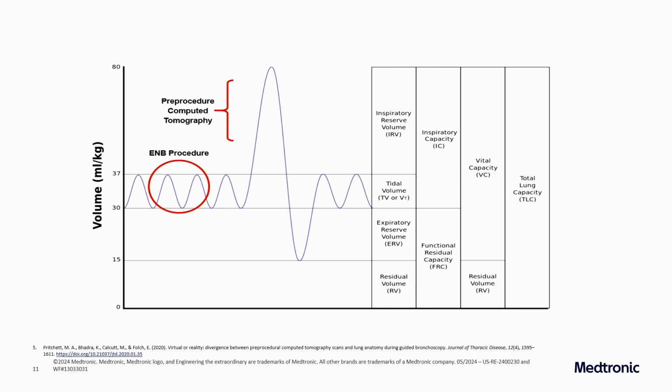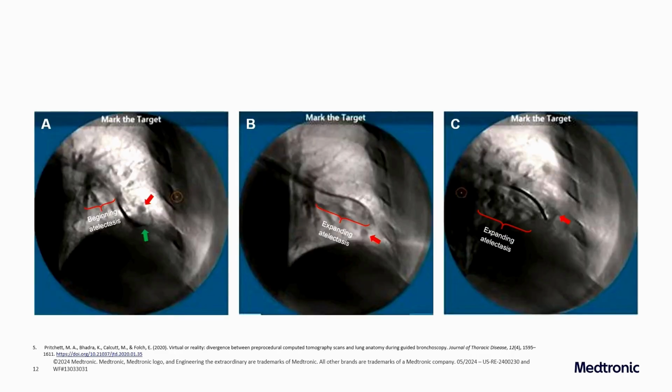So this is the example of what happened. The navigational bronchoscopy procedure happens here. Your pre-op CT happens all the way up there. And so clearly you're going to have some issues there. This is what happens with digital tomosynthesis. So again, this is the poor man's cone beam CT that I mentioned that got integrated with the superDimension platform, now called Illumisite, which is the object of this particular study. But you can see here's the catheter, and that little nodule here is moving all over the place, right?